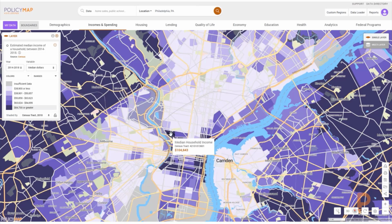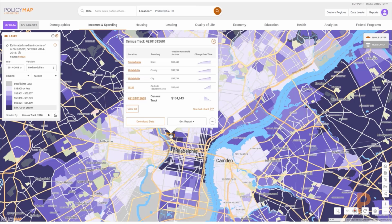So if I hover over this one, for example, this is telling me that this census tract has a median household income of $104,643. And when I click, I'm going to get information about how that median household income in that census tract compares to the higher geographies in which it sits.